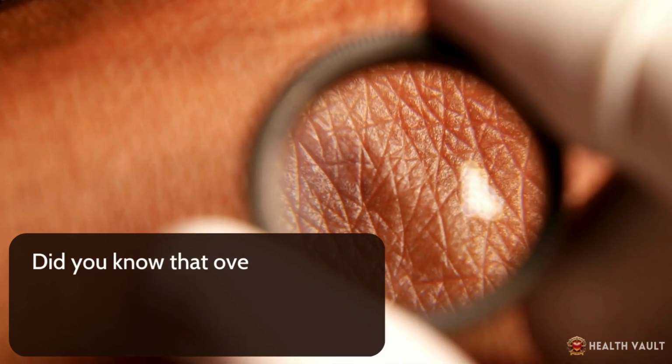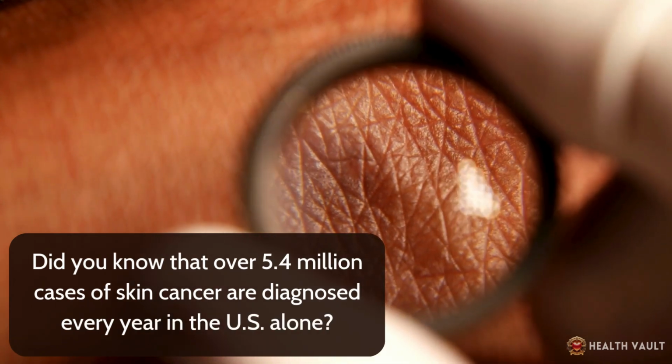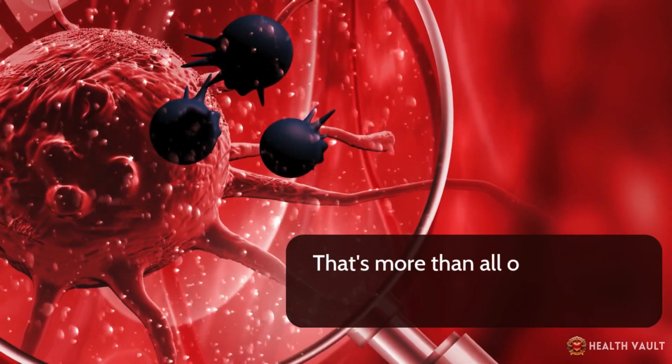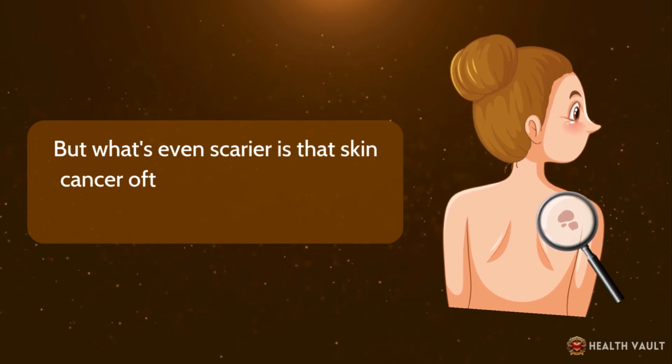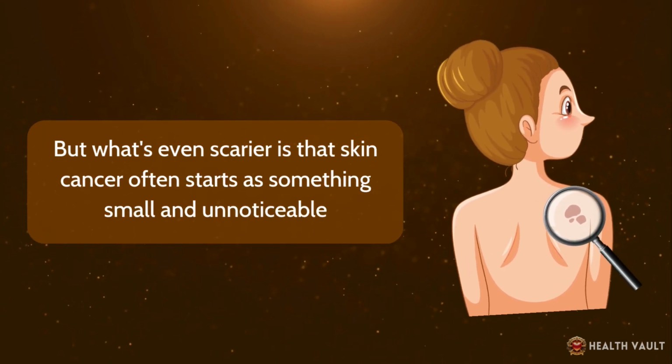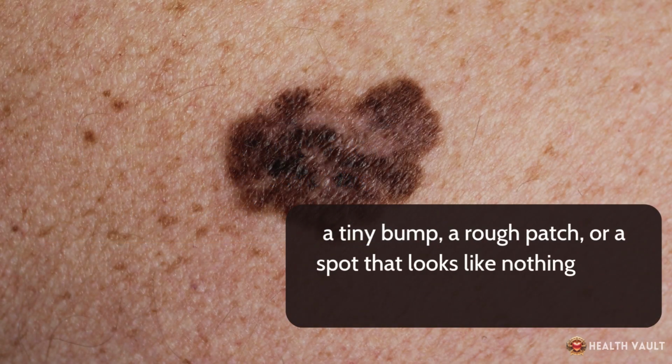Did you know that over 5.4 million cases of skin cancer are diagnosed every year in the US alone? That's more than all other cancers combined. But what's even scarier is that skin cancer often starts as something small and unnoticeable, a tiny bump, a rough patch, or a spot that looks like nothing more than an ordinary wart.